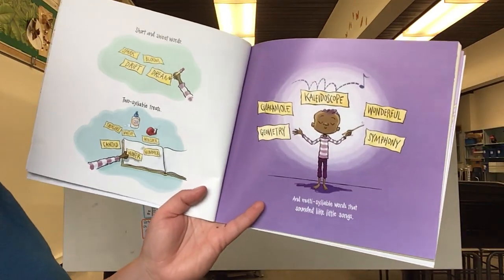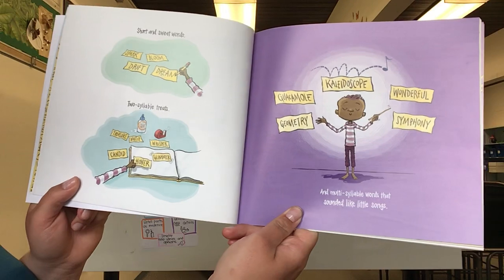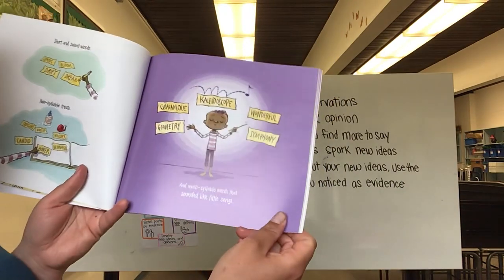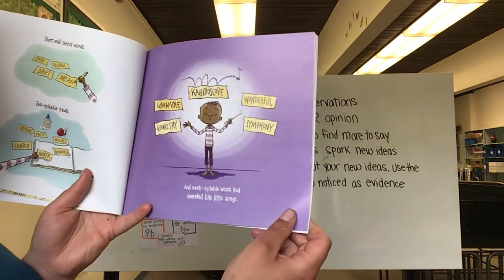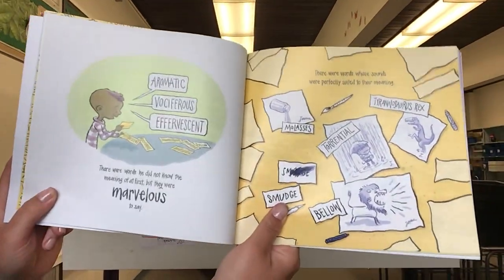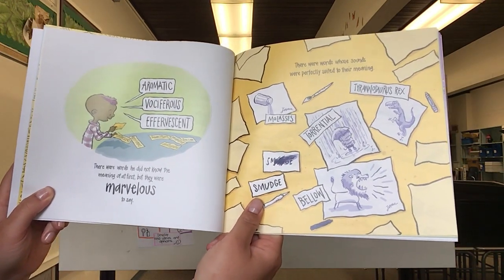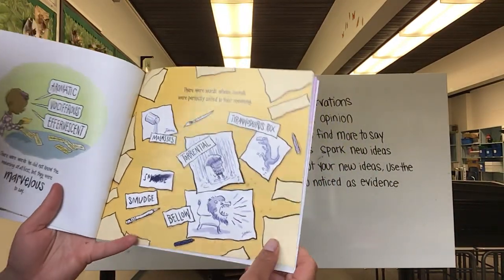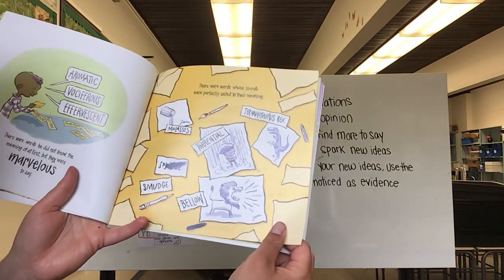Short and sweet words. Spark, bloom, drift, dream. Two-syllable treats. Treasure, motif, whisper, glimmer, hover, candid. And multi-syllable words that sounded like little songs. Guacamole, kaleidoscope, wonderful, symphony, geometry. There were words he did not know the meaning of at first, but they were marvelous to say. Aromatic, vociferous, effervescent. There were words whose sounds were perfectly suited to their meaning. Molasses, torrential, smudge, bellow, Tyrannosaurus Rex.